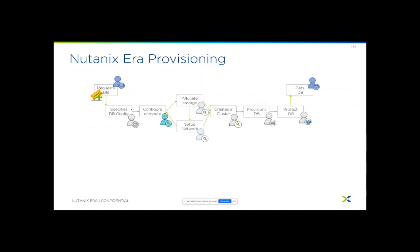And basically, the normal way that you provision a database: you make a request for the database, it goes to a certain configuration, it goes to the database admin. It requests storage, allocates the storage and sets up the network, creates a cluster and provisions the database. Then I need to set up protection for this database. And then the end user or the application owner gets the database.